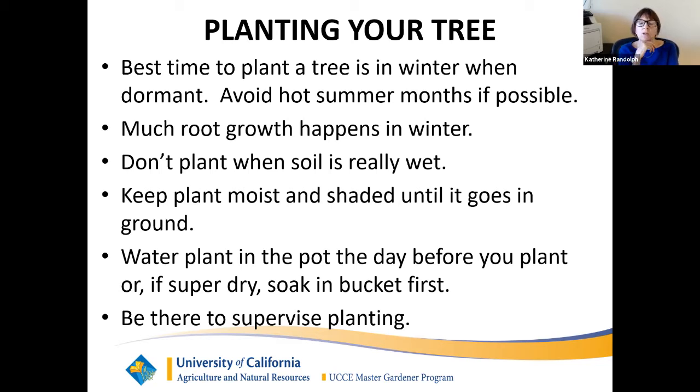Okay. So the best time to plant a tree is in the winter when it's dormant. And the months that you want to avoid planting would be the hot summer months if possible. A lot of the root growth happens in the winter.